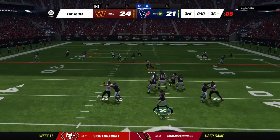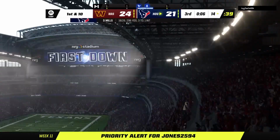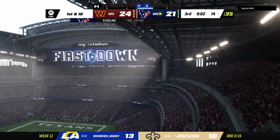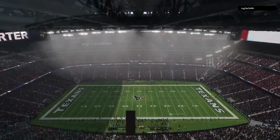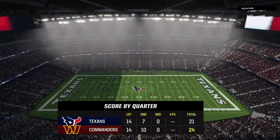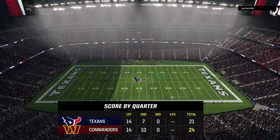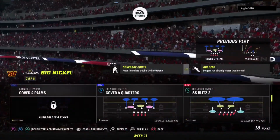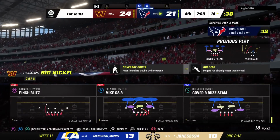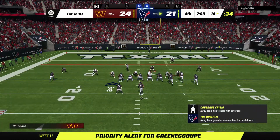First down, Mills. He's got it to Collins, complete. And all the way inside the 15 before they drop it. We have played 3 quarters. This is the National Football League on EA Sports. Commanders 24, Texans 21. Here's a 1st and 10 at the 14-yard line.